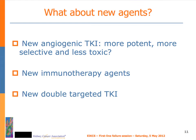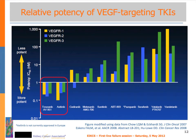We know that we have new anti-angiogenic TKIs, more potent, more selective, and probably less toxic. We also have new immunotherapy agents that look very interesting, and we now have a new generation of targeted TKIs, usually called double target TKIs, that represent a way to combine different mechanisms of action.